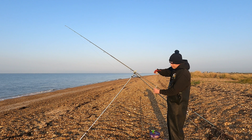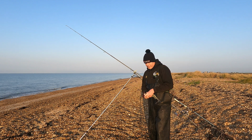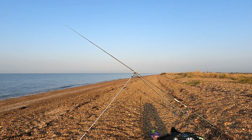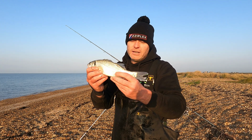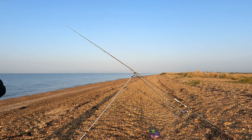Is it a waste of crab? Maybe a little bit. But on a morning like this, stop jumping around you, little blighter. Ow, that spiked me. And there we go, another little basslet. This one's an absolutely crazy, lively little thing. Gave me a couple of good bites. The sea is absolutely alive with them.